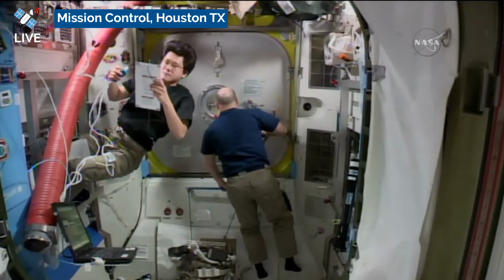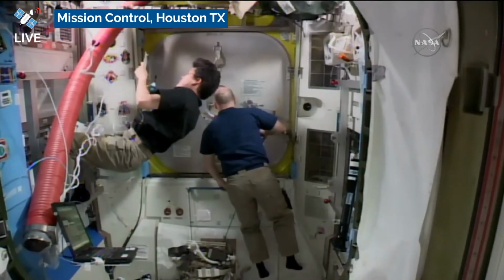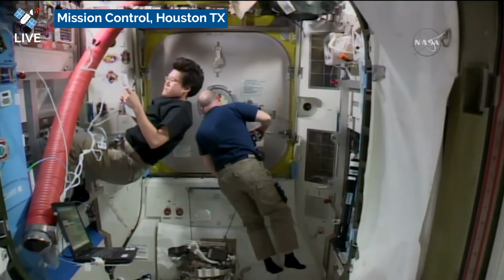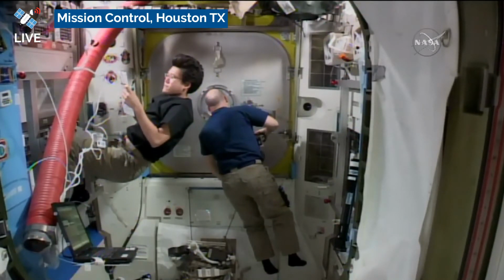And we have paused the depressurization of the crew lock for a short period of time at 5 pounds of pressure per square inch, per the flight rules, taking systems and communications checks before the depressurization resumes down to vacuum.